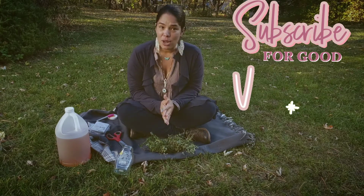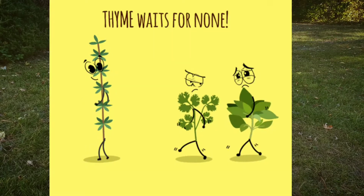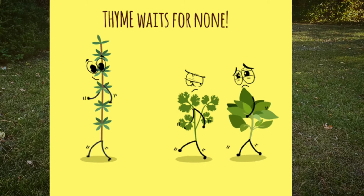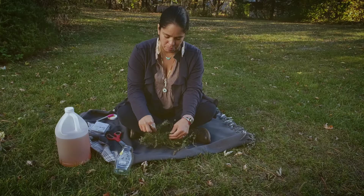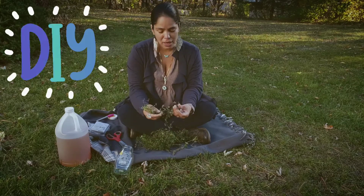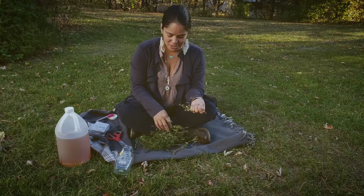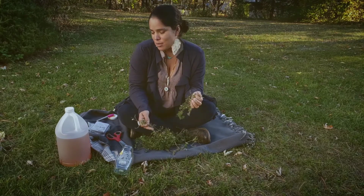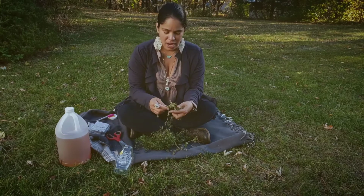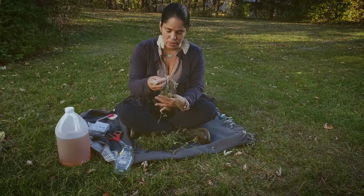In today's episode, I have collected some thyme from my garden, and thyme is so delicious. I love making a 4-herb chicken, which has thyme, oregano, rosemary, and sage. And obviously some salt and other ingredients, but thyme is delicious when I make lentils.